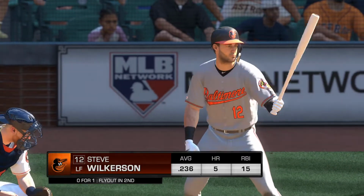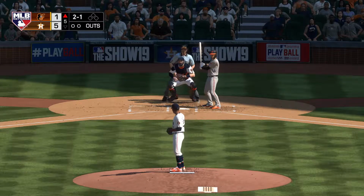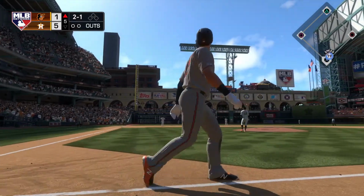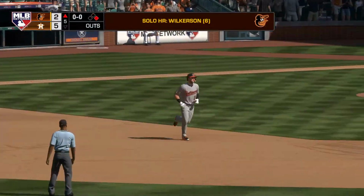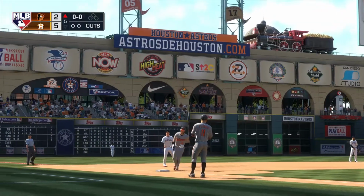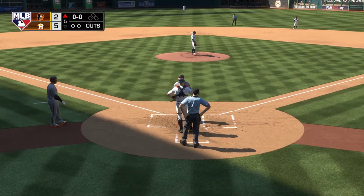Stepping up now, Steve Wilkerson. He'll start off the 5th in this one. 2 balls and a strike. Here it comes. Now a ball hit in the air to straightaway left. This is carrying well. Out of here. A solo shot here to left. 6th home run on the season for him, and it's now a 5-2 game.